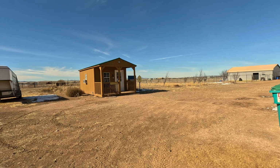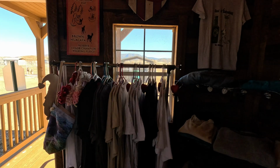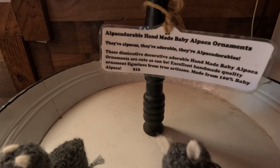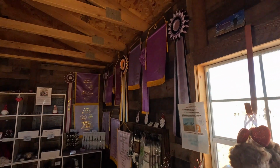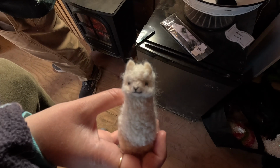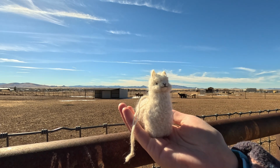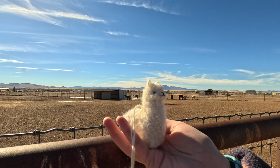And they've got a cool little alpaca store out here for you to get some alpaca merchandise. Some of it comes from the alpacas here directly on the ranch, and some of it comes from alpacas from Peru, where they gather different types of little sweaters, beanies, all these different types of things. We actually got an ornament for $16. It is on the pricier side, but it's definitely cool to know that it either comes from this ranch or straight from Peru, which is something you can't really find. So we got this little ornament for $16 at the gift shop, and it is straight from Peru, and it is 100% baby alpaca fur.